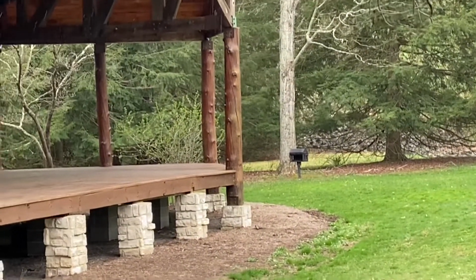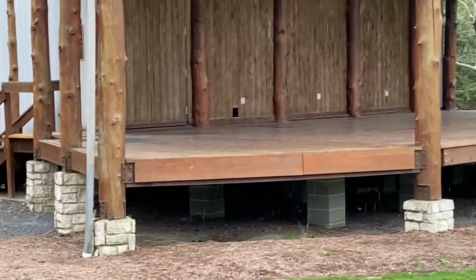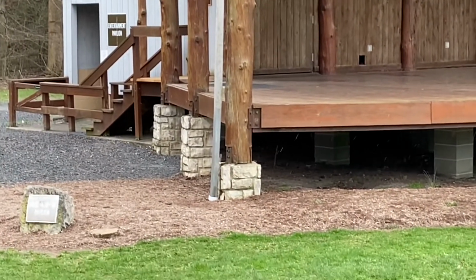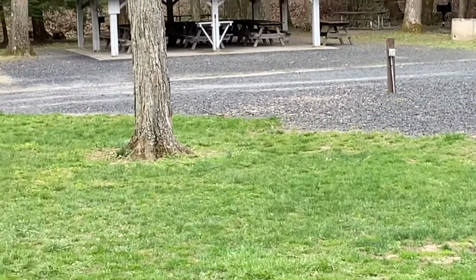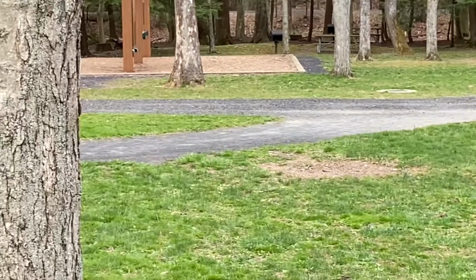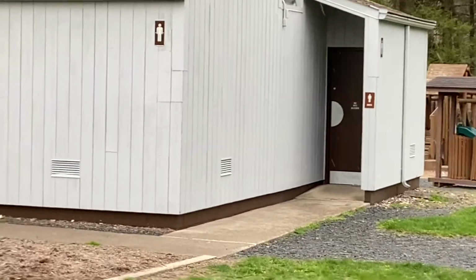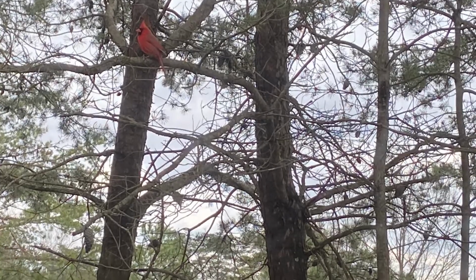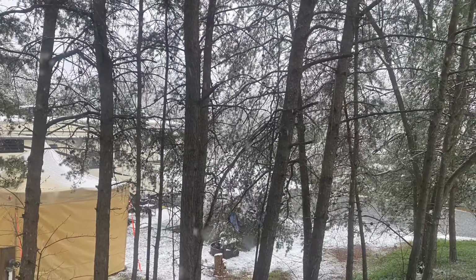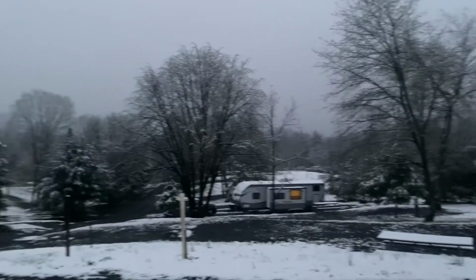Can you believe this? It is actually snowing out here. Do you see these snowflakes falling? Well, this is the amphitheater, and here's a big pavilion. You have picnic tables, the playground. So this is a great place for family outings and group outings. This is what it looked like when you camp in the winter.